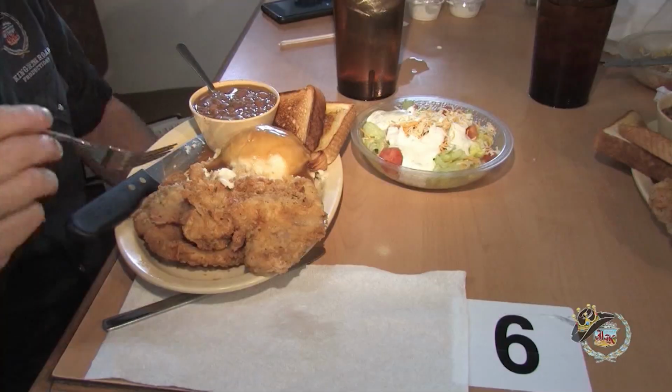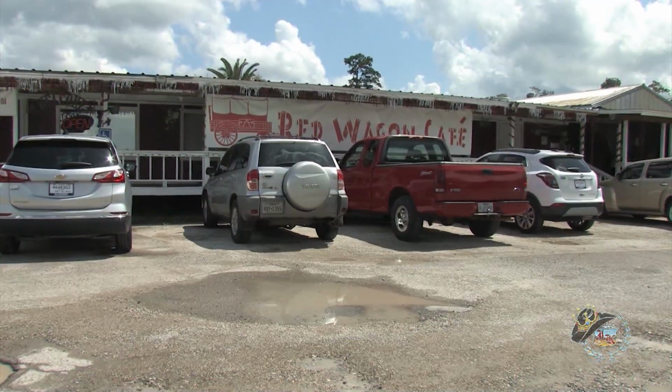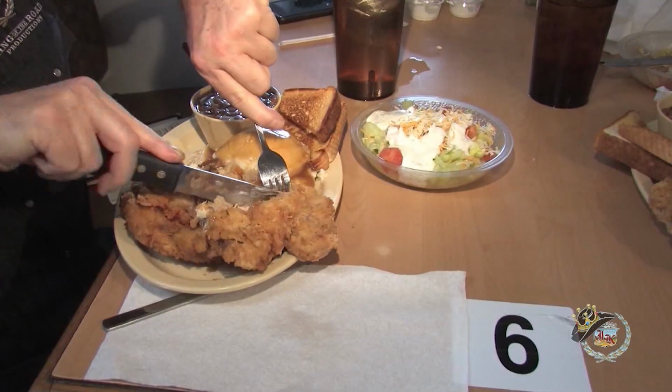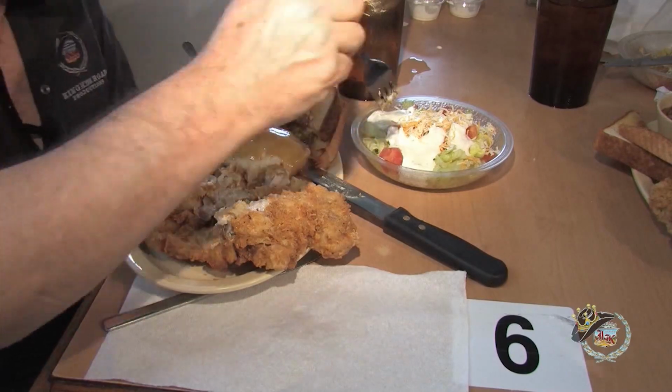Got the fried pork chops. Look at the size of those, king-size pork chops. Mashed potatoes, pinto beans, Texas toast. It is absolutely scrumptious. Everything just melts in your mouth. And the pork chop is so delicious and tender. Fried pork chops, just like your grandma used to make. Battered just perfectly. I love Red Wagon Cafe.